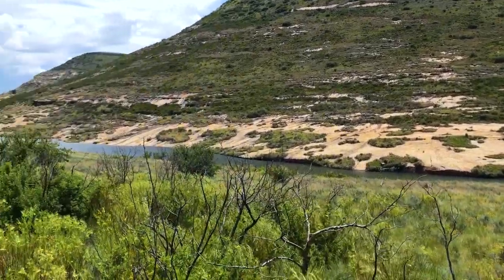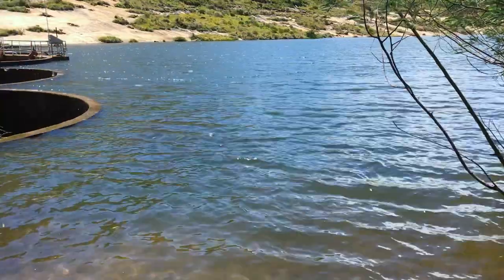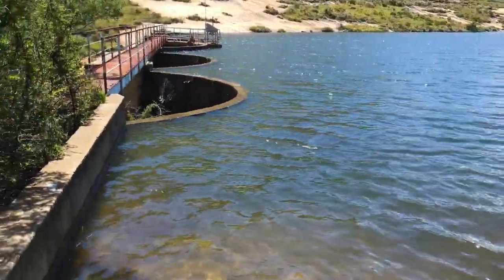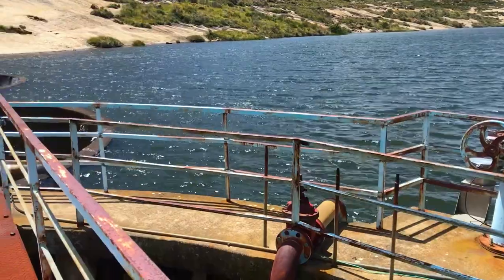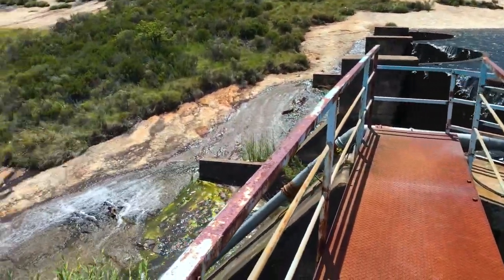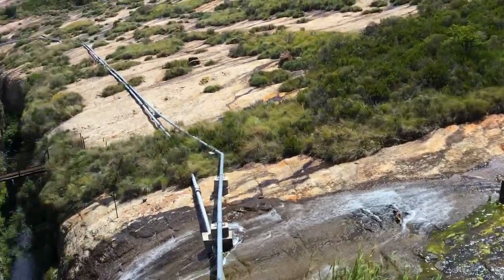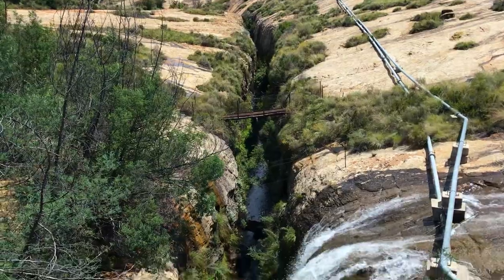On our way back, we stop at the Fouriesburg Dam. So this is the Fouriesburg Dam. They get their municipal water from here. Beautiful. It's not the biggest surface, but it's an incredibly deep dam. Beautiful mountain water coming down here. And for someone like me who's not too fond of heights, that's a little bit scary looking down here.